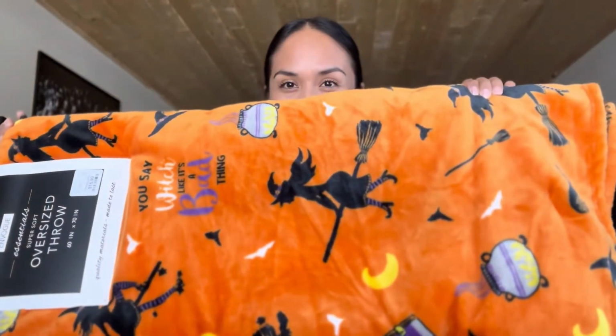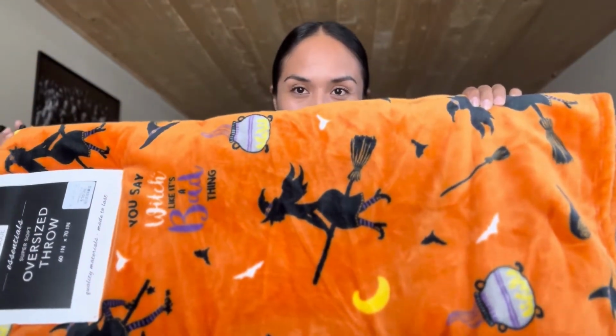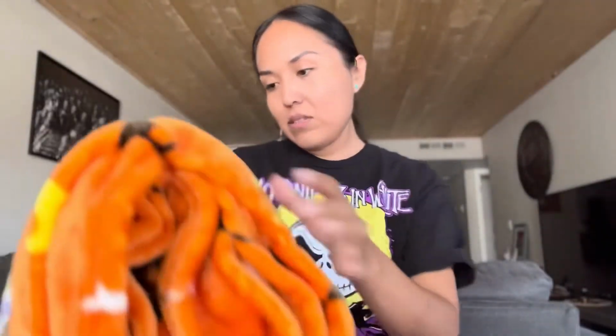I got this oversized throw. I don't have anything Halloween as far as a blanket, a throw. So I really like this. I like the color. It has witches on it, and actually there are some phrases on here. This one says, you say witch like it's a bad thing.